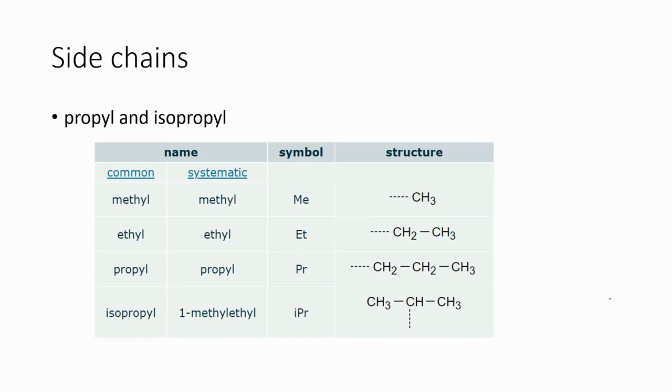Once you get above 3, we can start connecting. So here we can only connect to 1 carbon. Here it doesn't matter. It's the same if you connect to this carbon or this carbon. It just rotates. It's the same thing. But if we get to 3 or higher, we could connect to the end carbon, or we could connect to the center carbon. So that's going to look different depending on if you're connected to the center carbon or an end carbon. So we have to specify what we're talking about.